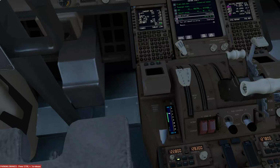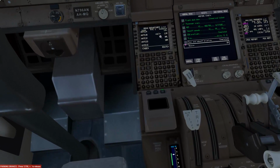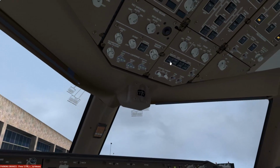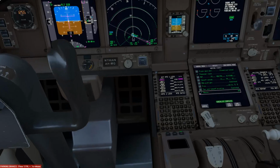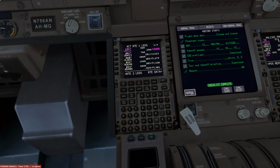Taxi and takeoff briefing. A taxi into the holding point today, runway 12 right, and takeoff briefing. It's pretty simple. V1 rotate. Then it's the usual. If you reject, a call of reject, and we'll come to a full stop on the runway. Blah blah blah. We're not going to go into too much detail on that briefing.